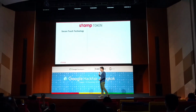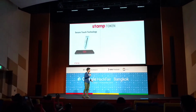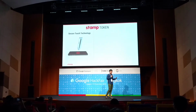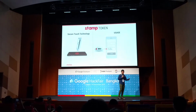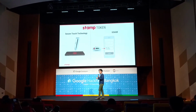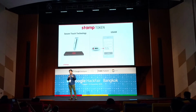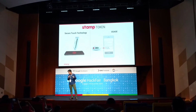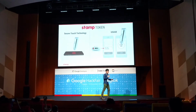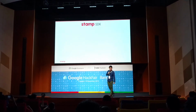We invented our own patent-pending technology called Secure Touch. With our Secure Touch technology, you can use our device to authenticate any transaction right on your phone. That's how easy. For example, consider a regular hardware token like this. When you're using it, you have to put in your username and password, and also a one-time password generated by the device. But with our technology, you can just use our device, Stamp, right on your phone, and that's it. That's how it works. It's so easy.